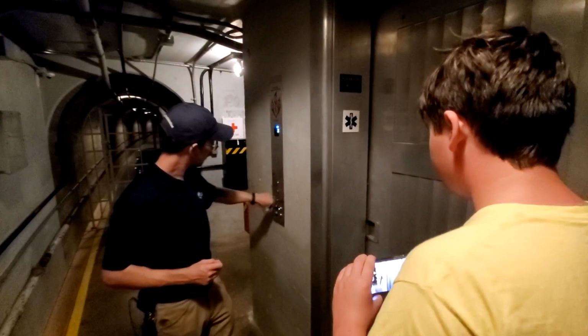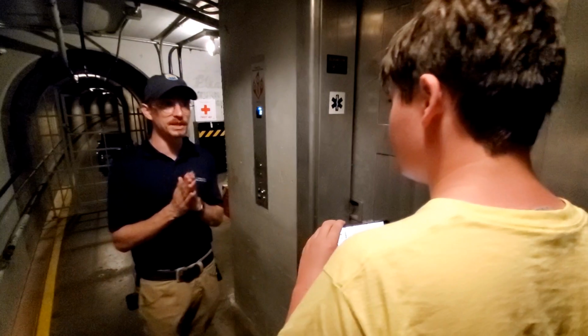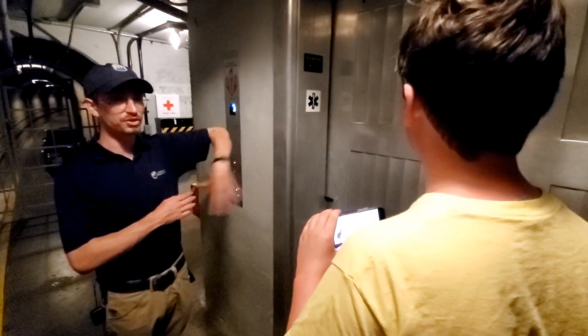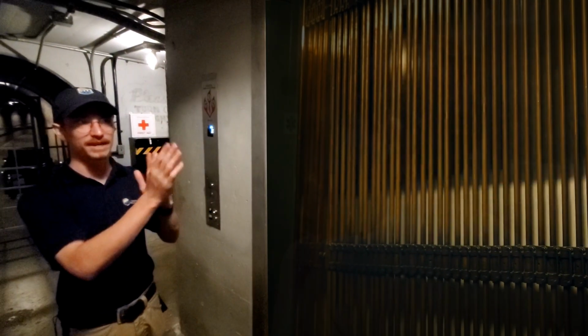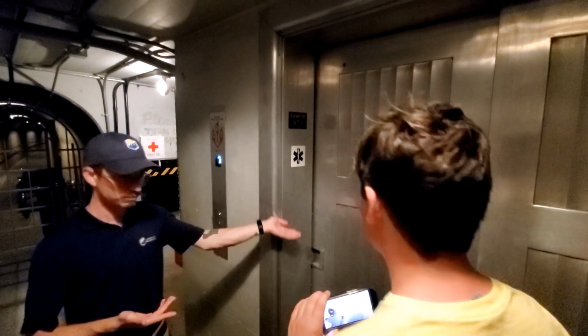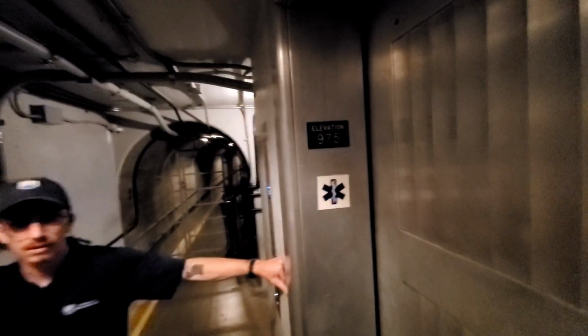Look, you can see the handle from the old elevator. That old one used to be completely exposed to the shaft as you were going up. It was just one of those old school sliding grates, and so they had to operate it manually. That's why that handle is there. And also they did this.